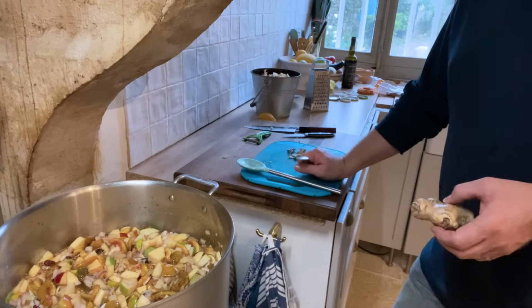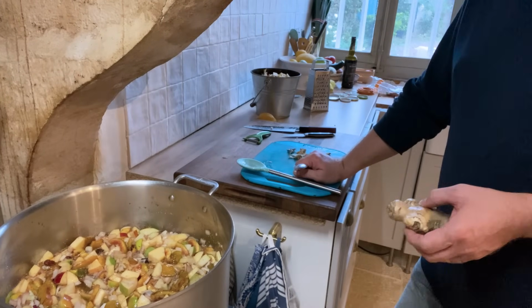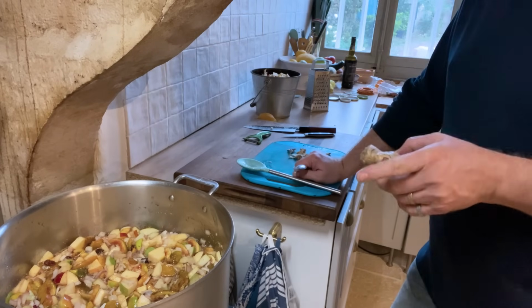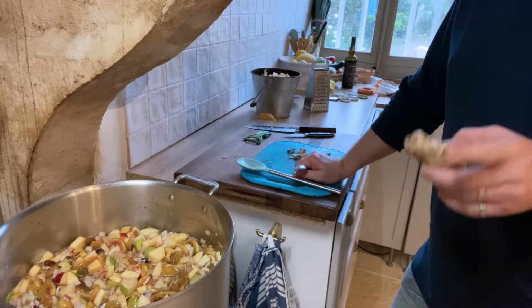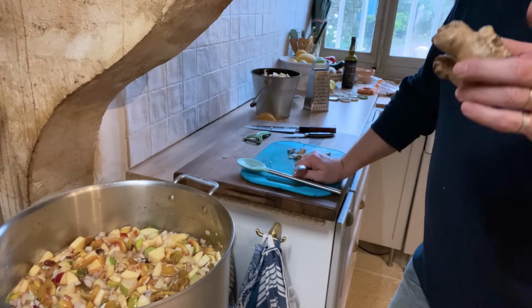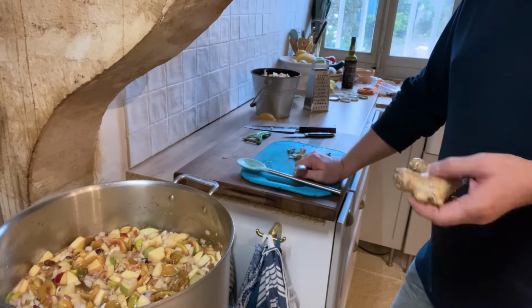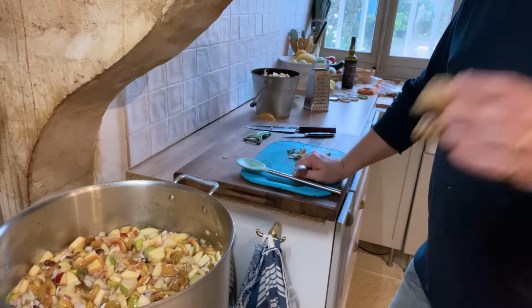So this now contains 2 kilos of sugar total. The apples, onions, and figs. And I put already in a little bit of port wine. So this is now coming to a nice boil, and then will be put on a low simmer.